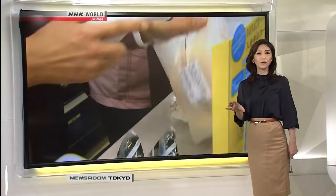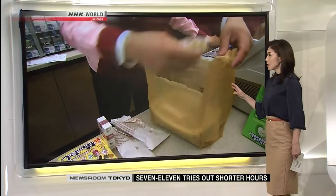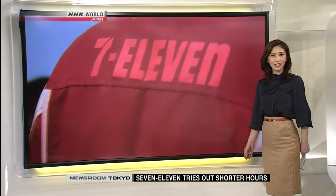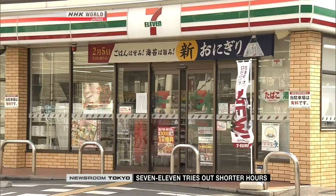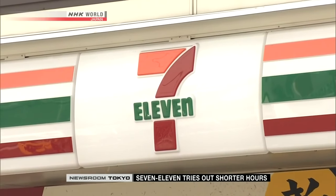Now, turning to old-fashioned brick-and-mortar retailers, Japanese convenience stores are testing a radical change to their business model, and it looks like some customers will need time to adjust. Japan is suffering a severe labor shortage. As a result, some store operators are thinking of shrinking their business hours.